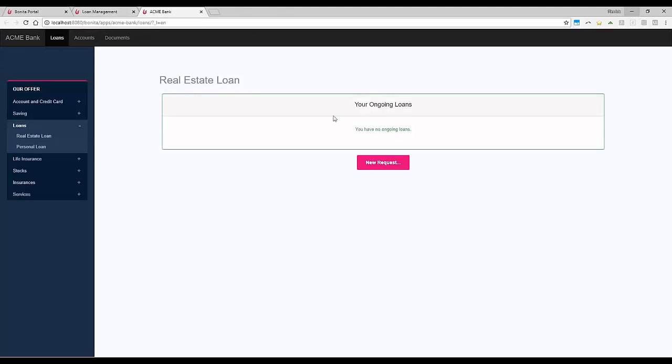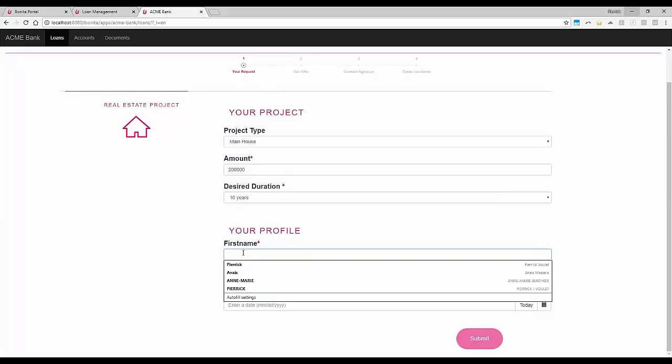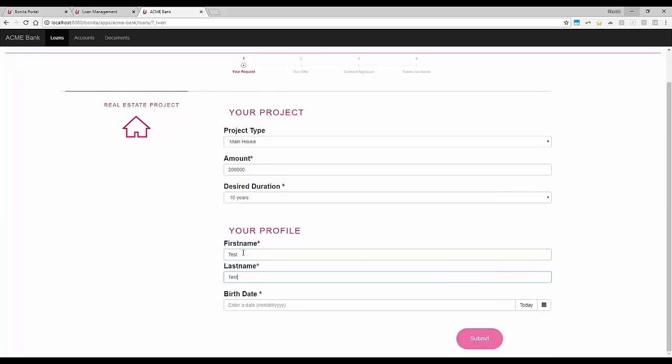The first thing that you see here is the first application on Bonita, the one for the customer. So we'll create a new request here. We'll be doing a loan for a main house of 200,000, for maybe 10 years, I have no idea. And we'll be using our test name. All right, so I submit the information.